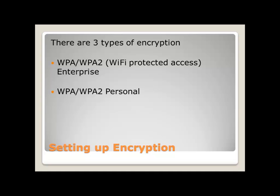WPA2 Personal, again, WPA is dropping off. WPA2 is more common now. It is not quite as good as Enterprise in terms of what you can do with it, but it's still a fairly secure wireless protocol. WEP is what we started out with back in the days when wireless first got started. It's Wired Equivalent Privacy, and pretty much these days the rule of thumb is that it's not secure at all. It can be hacked in about 2 minutes. Somebody can figure out your WEP password, and that's with 128-bit encryption. So, not recommended at all.